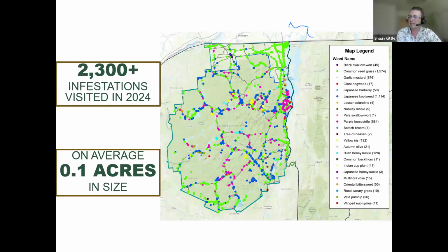And I just wanted to show you this map to give you a sense of the huge region, over 6 million acres that we cover. And you can see here where some of the monitoring and reporting has been done. It's all over the park. A lot of it is along rights of way, which we're going to be talking a lot about today. A lot of it's also along trails and, of course, in various waterways and water bodies.